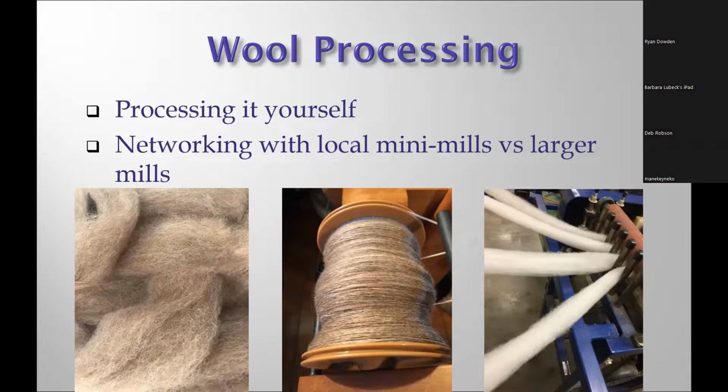For example, as you see in the first picture here, you can have it transformed into roving. You can hand spin it. The third picture here is done at a mini mill. If you have a smaller quantity and you want each fleece processed separately, the mini mill can do that for you, which is a lot harder to have done at a larger mill.